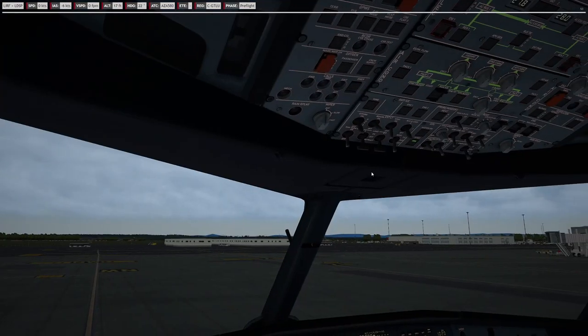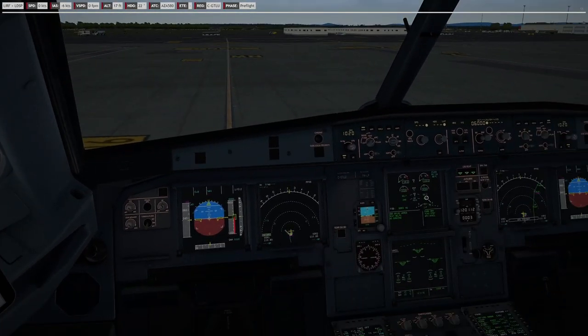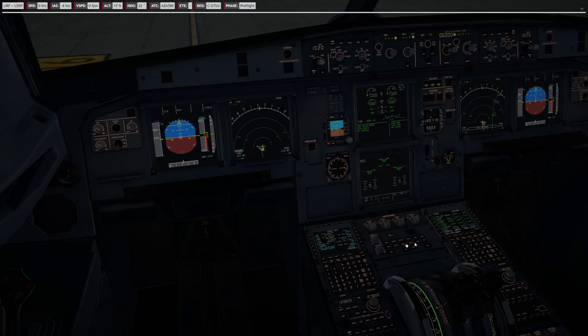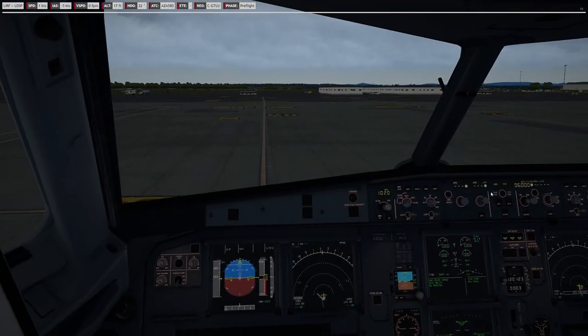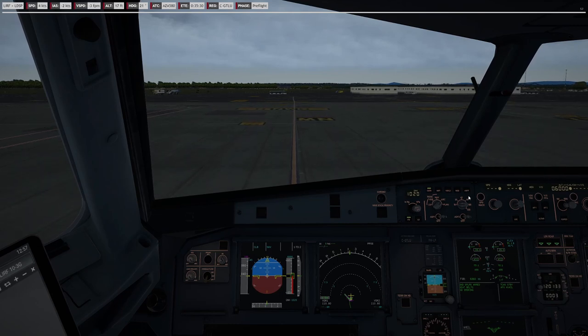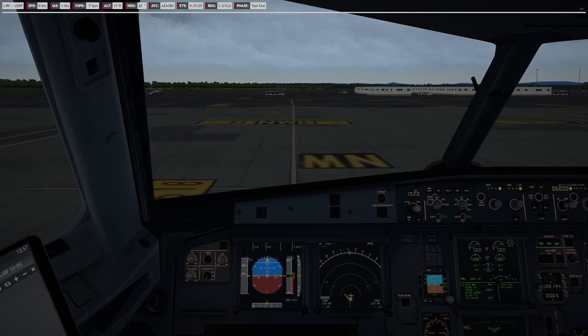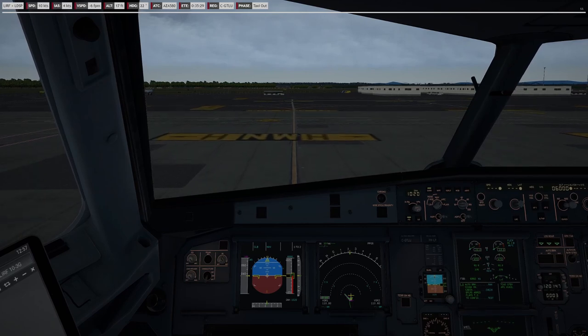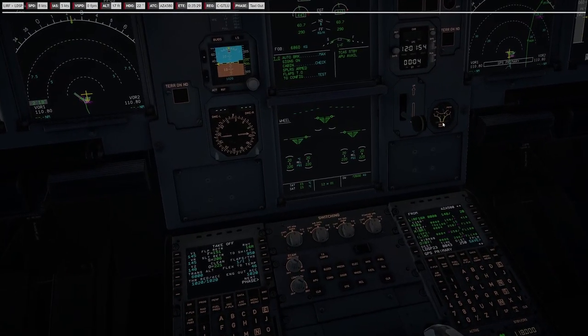After start checklist complete, we request taxi, and once we get taxi, runway turn off and nose light taxi. One last check, door slides are armed. We can start the taxi, release parking brake, clear left, clear right. Brake check. The braking pressure stays on 0. That's good.